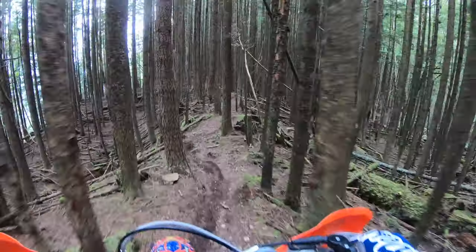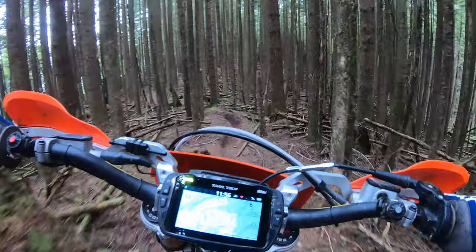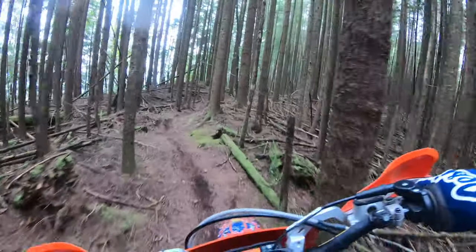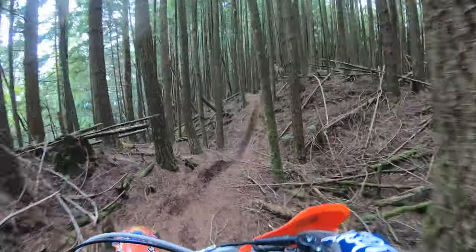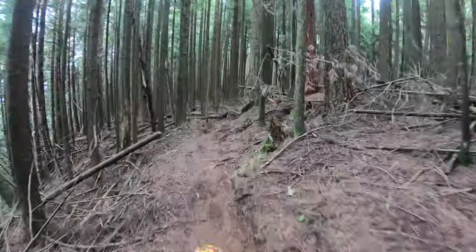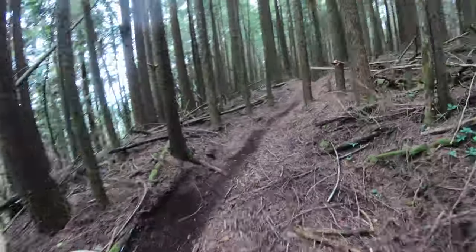So our group's already a little bit ahead of us, so just catching back up. Went back to look for a rider, can't get his bike started, so he's gonna try and go down another trail on the side there. We're going back to let the rest of the group know what's going on.